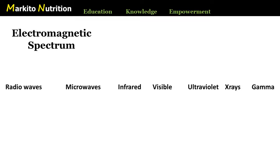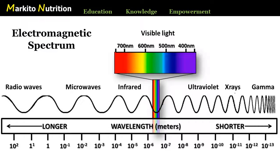For example, what's the difference between the radiation from radio waves, which of course allow you to listen to your favorite music station, and the radiation from microwaves? And the simple answer is wavelength and frequency. Radio waves are long waves that have a low frequency. Microwaves are shorter waves with a higher frequency than radio waves. And as we keep moving up the electromagnetic spectrum, the waves keep getting shorter and the frequencies higher.